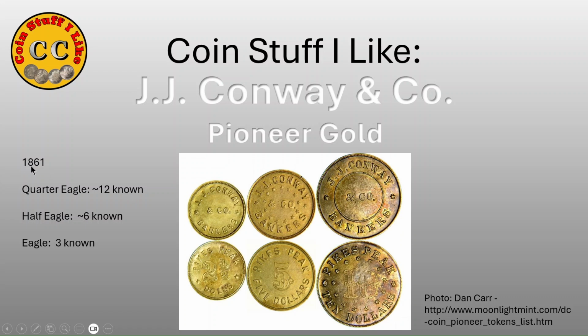Of these that were minted in 1861 in Colorado with Colorado gold, there's only 12 remaining of the quarter eagle, 6 remaining of the half eagle, and only 3 remaining of the eagle. And these are the ones that are known. And of those 3 eagles, 2 of them are in the Smithsonian Institution. So these are pretty important pieces of history from the perspective of Pioneer Gold.